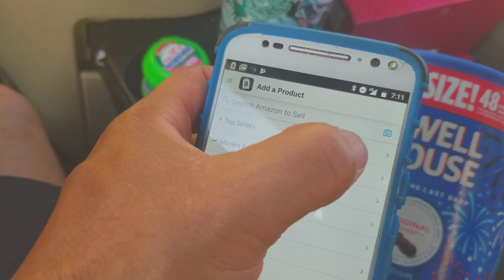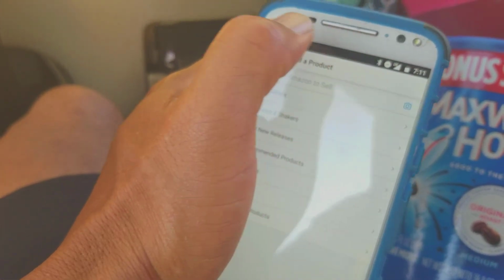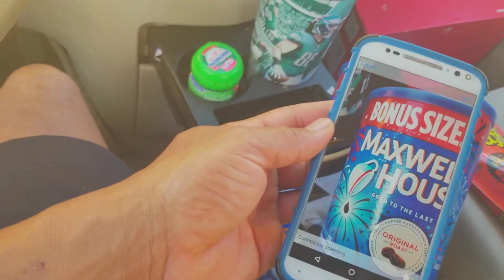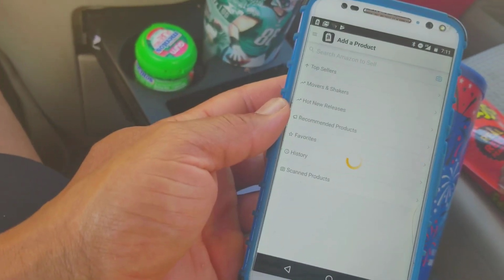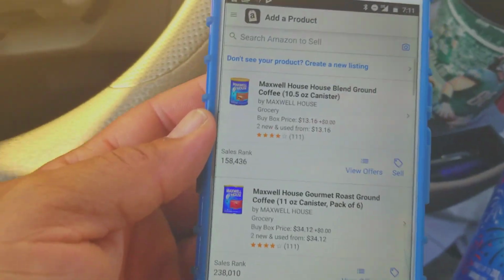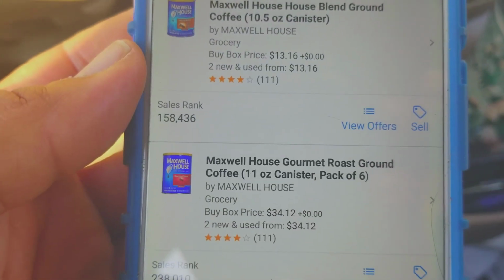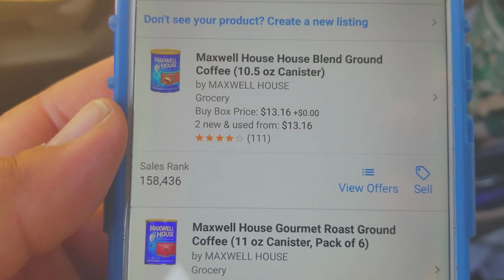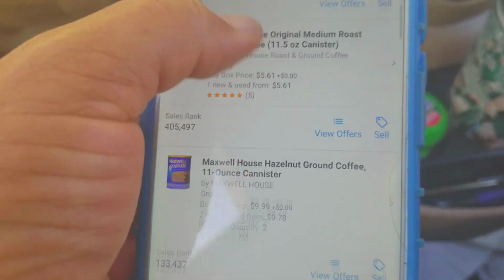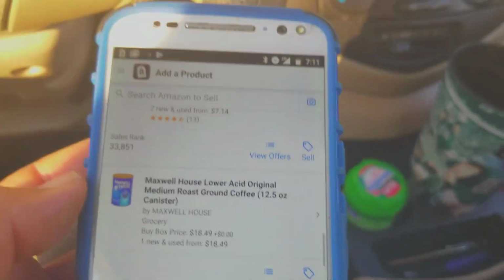But you see that little camera icon? If you press on that, now it's actually scanning. And you see how now it's working. So it's scanned, and now you've got to make sure you got the right canister. That's a 10.5 ounce canister. That's not the right one. We got a much bigger one than that.